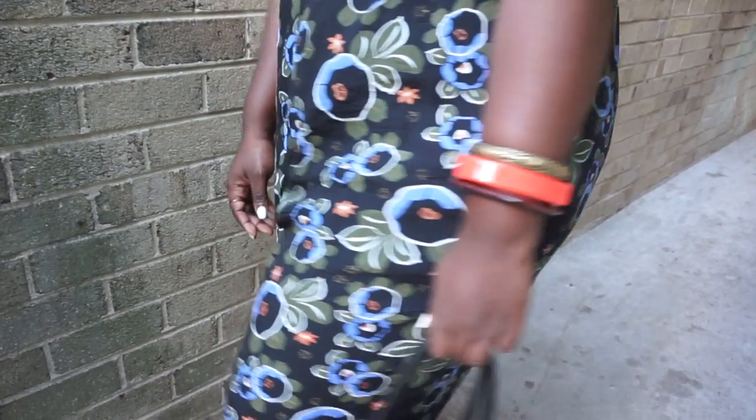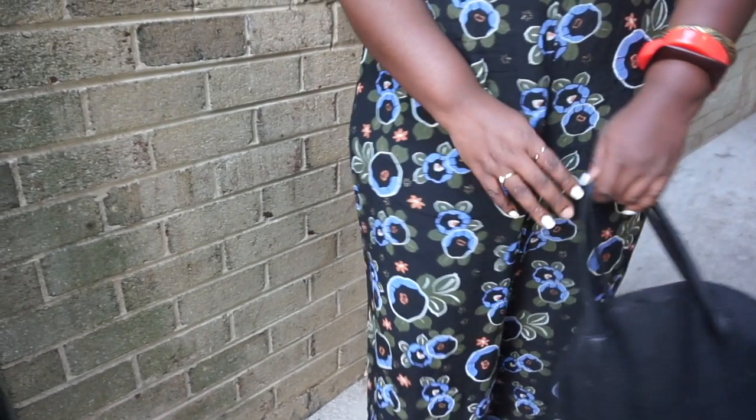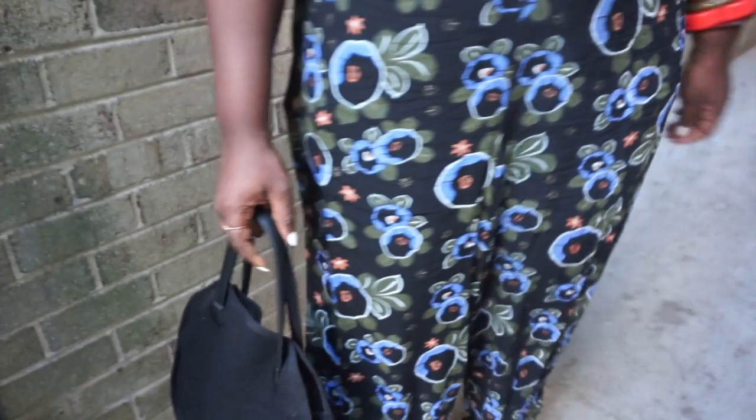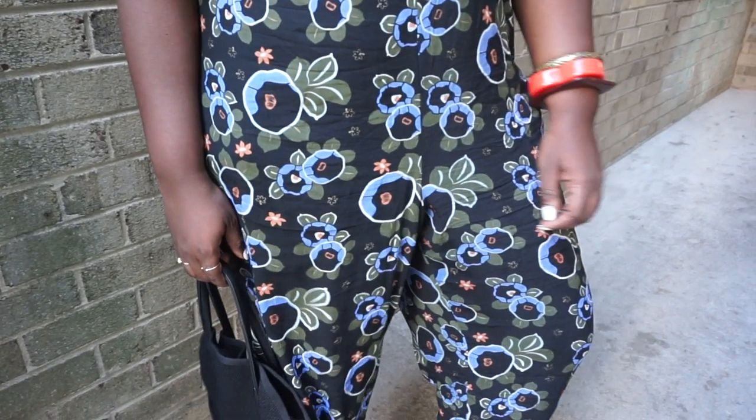The next must-have for me would have to be a pair of culottes. When the weather gets so hot, I don't really want to wear jeans, but I don't necessarily want to wear shorts all the time just because of my chunky legs. So culottes are easy breezy and perfect for the weather.